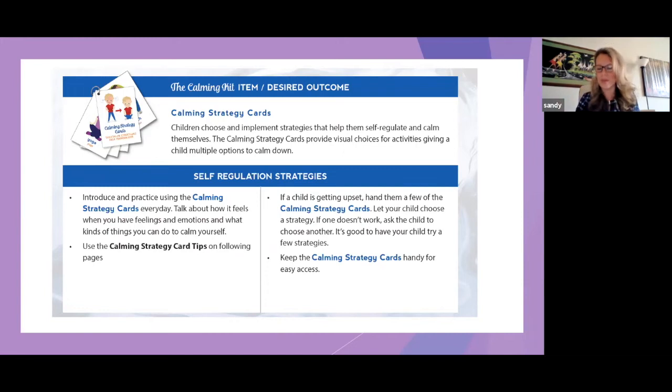So how can we use these cards? The main idea is that at the beginning, you can present the different activities and options that they have. If you go to the guide, pages 6, 7, and 8, you will have a brief description of each of the strategies there. So you can talk about how it feels when you have feelings and emotions and what kind of things you can do to calm yourself.